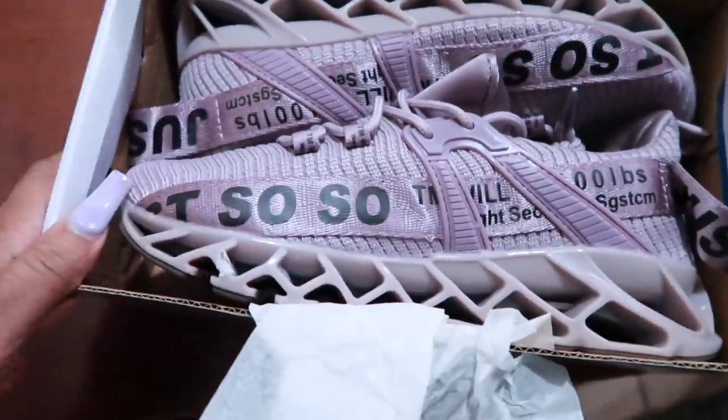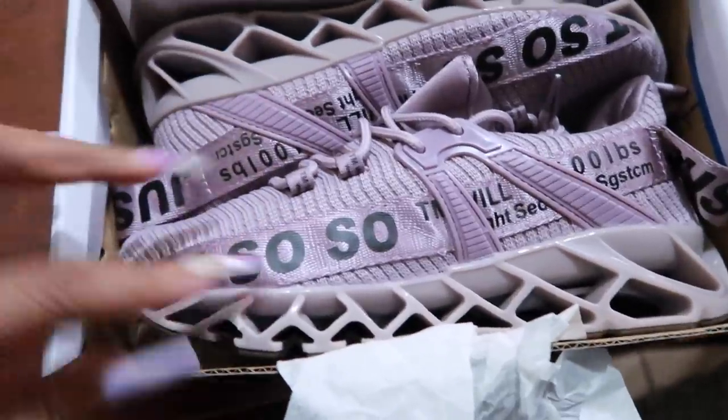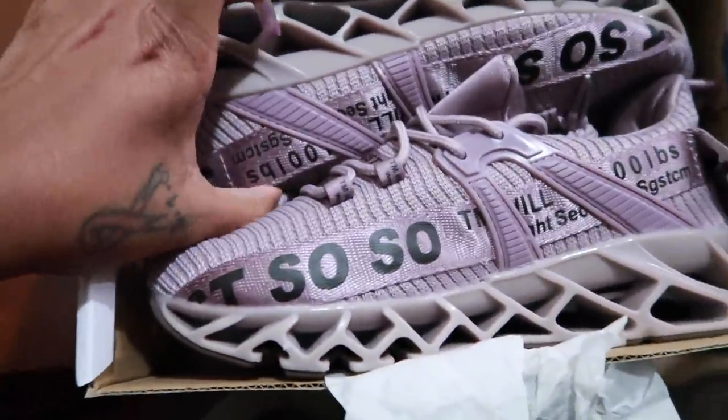Together, because all my necklaces and stuff are tangling right now. You guys know I got the dark purple of these shoes. This is all from Amazon. I will link it below. So I got the light purple because you guys know I don't have tennis shoes no more. My feet shrunk a whole size and a half.